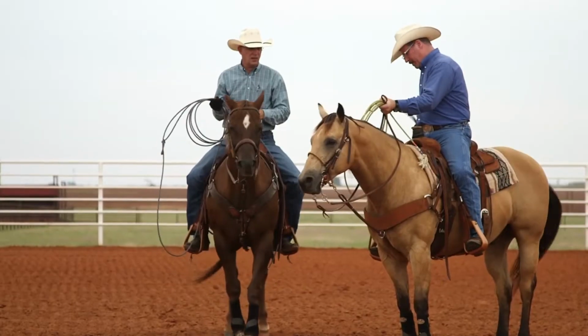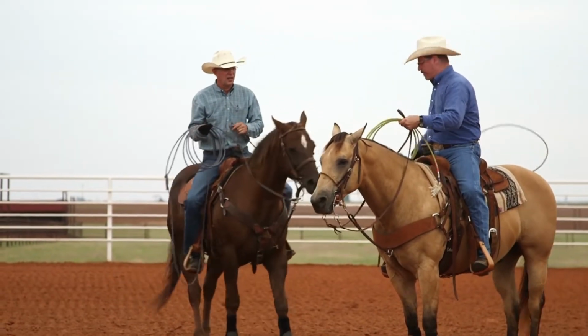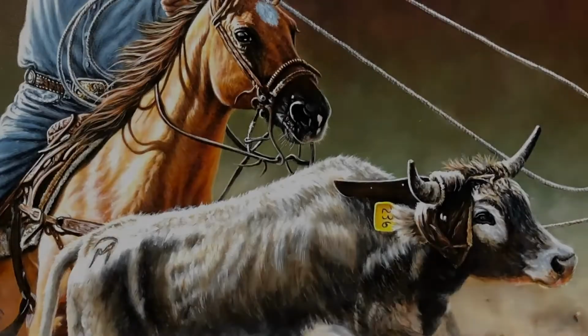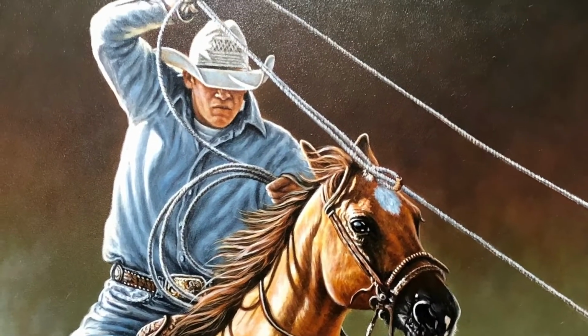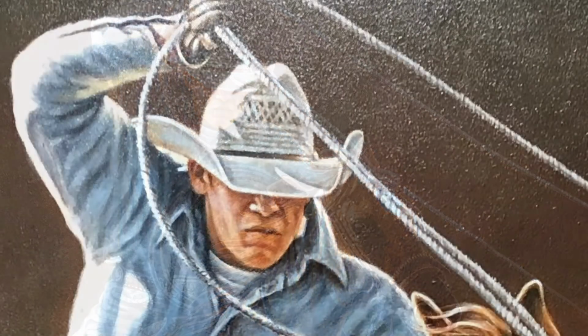Well, heading and heeling is all about teamwork. It takes 2 guys, one for the head and one for the heel. Used to be when I rodeoed, I always roped the head. But there was always a close relationship between the header and the heeler. You had to realize where he was at, you had to turn back the steer right, and we had to work together as a team.